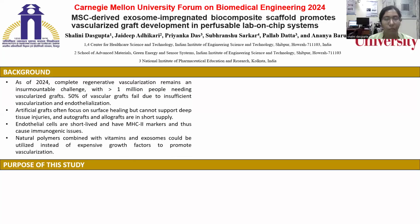As of 2024, complete regenerative vascularization is required for over 1 million people requiring urgent transplants. Over 53% of the currently available commercial grafts will fail due to insufficient endothelialization. This is because they focus on surface healing but cannot support deep tissue injuries, and the current accepted gold standard, which is autografts and allografts, will be in short supply.